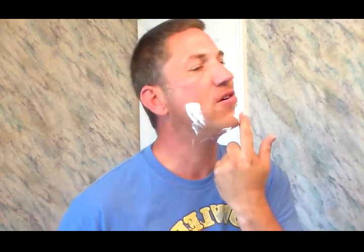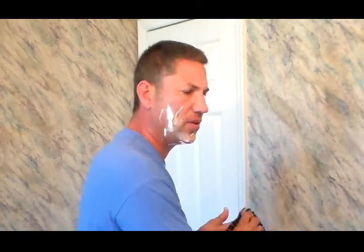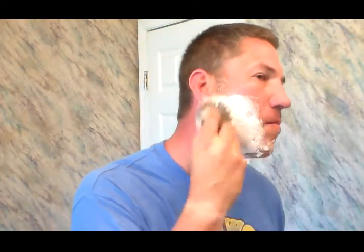I've never used Mike's Barbershop before, but I have used Mike's. I do have another Mike's product under the counter here. It is the lemongrass and eucalyptus. I got it on a trade a good while back. I can't even tell you who I got it from, but I traded for it, I think. And I do like it. Good soap. Like the scent.